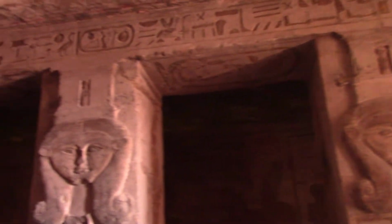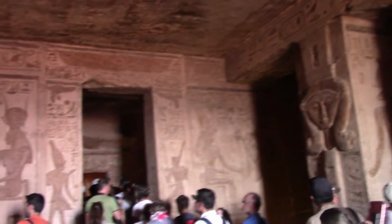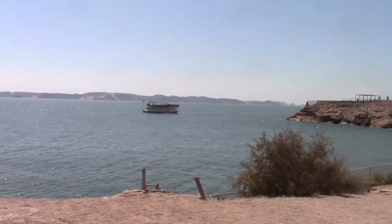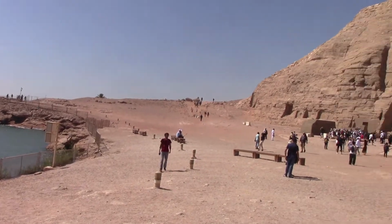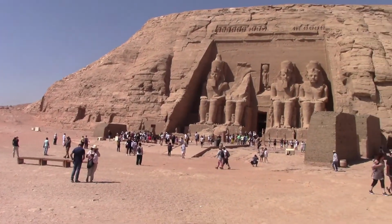Inside the Abu Simbel temples. Abu Simbel, where this was reclaimed from the flooding of the Nile at a particular lake.